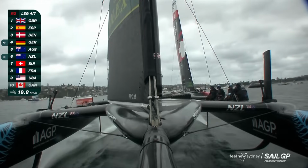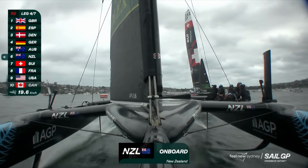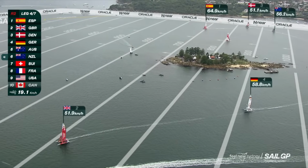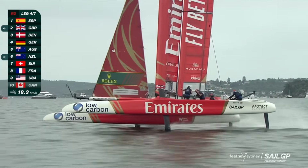And this section of the race now, this is your opportunity to make your move. Can you make some crucial overtakes? Because we're already halfway through this race. Leg 4 of 7, race number 2, with one more still to come here on day number 1 of the KPMG Australia Sail Grand Prix.